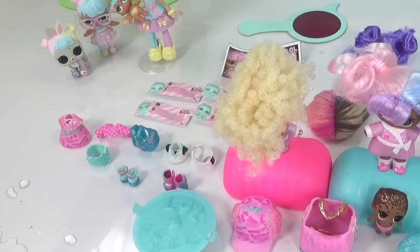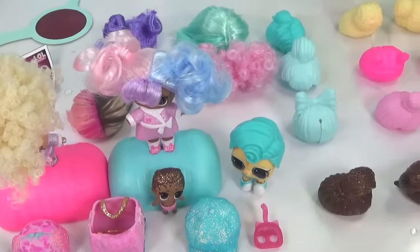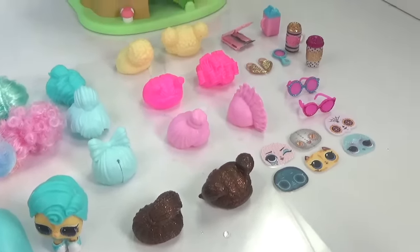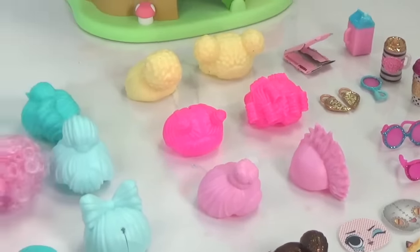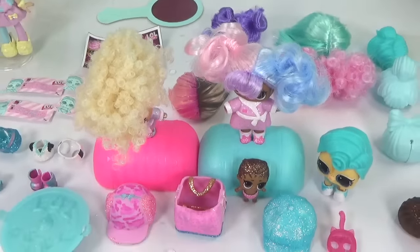We've got a whole bunch of outfits and a whole bunch of accessories, wigs. We've even got a giant decoder glass, and we've got charms and all new face masks, plus a whole bunch of other accessories. And we got to see our new agents, their little sister, and their pet.